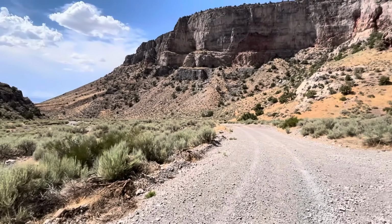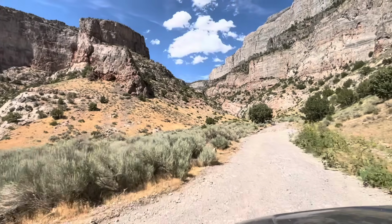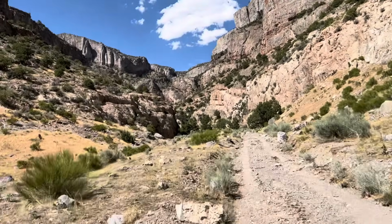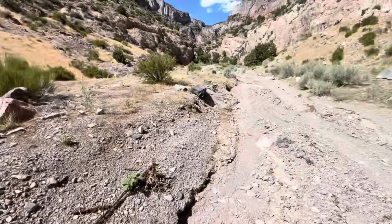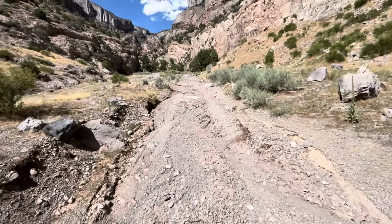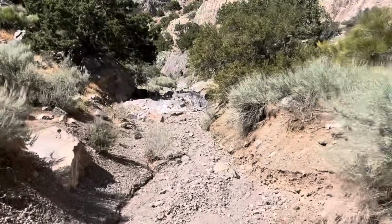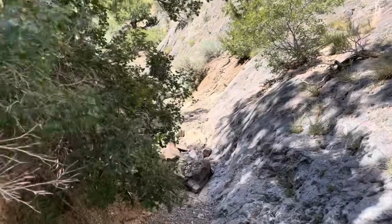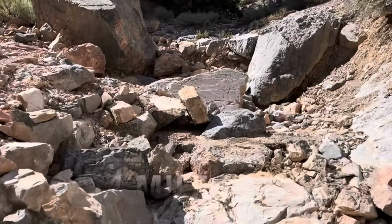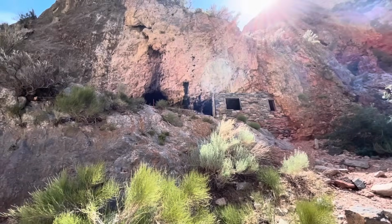That way is 50, and there's a little side road. Where does this go? I didn't want to drive much farther because these are getting really rocky, but there's supposed to be something up here. Oh my goodness, look at that. Hermit's Cabin.